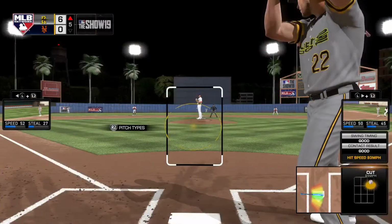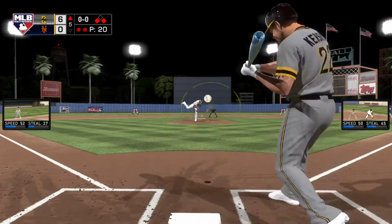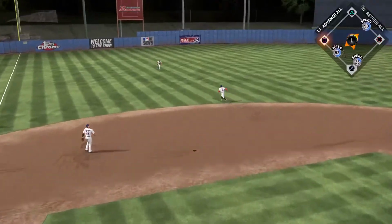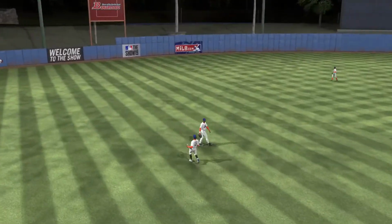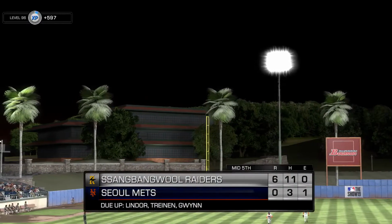So here now's the pitcher, Clayton Kershaw. 0 for 2 for him to this point. And he popped him up. Lindor ranging into the outfield. He's there to make the play, and that'll retire the side.